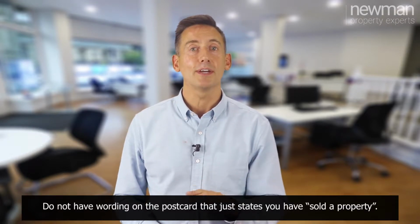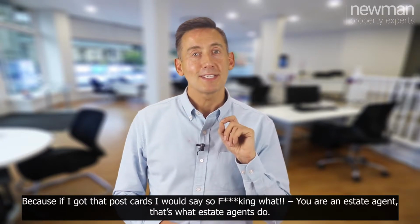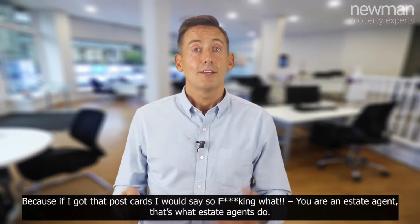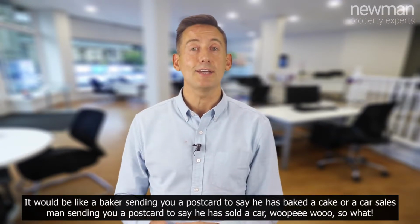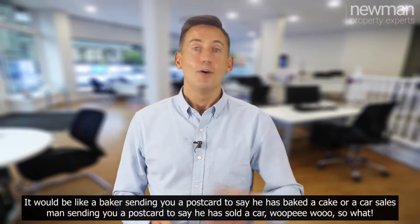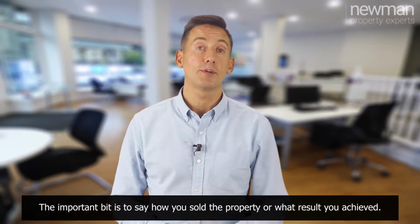Do not have the wording on the postcard that just states you have sold another property. Because if I got that postcard, I'd say, so fucking what? You're an estate agent. That's what estate agents do. It would be like a baker sending you a postcard to say he's baked a cake, or a car salesman sending you a postcard to say he sold a car. Whoopee woo, so what?